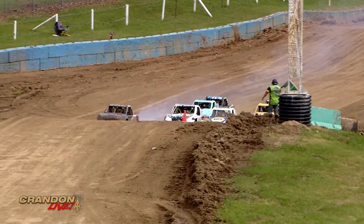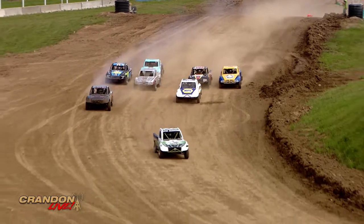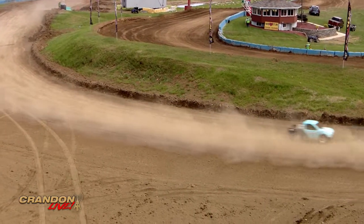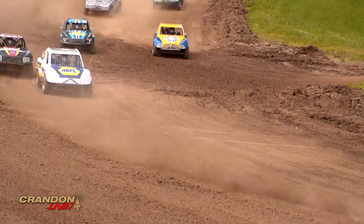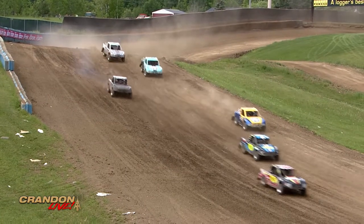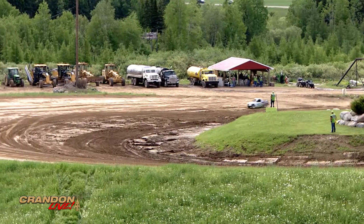Looks like Jace Gill, a lot of smoke coming out of the back of that mod cart already. Easton Sleeper is going to take the lead, the hole shot. Gill already falling off the pace with some smoke, so maybe some issues happening with that cart. Yeah, definitely off the pace, like you said, and here comes Holger. Johnny Holger already up towards the front.